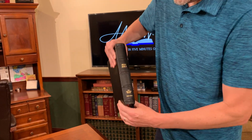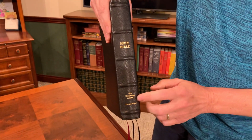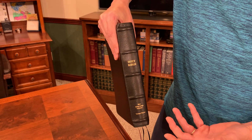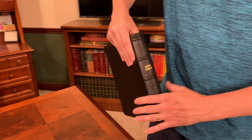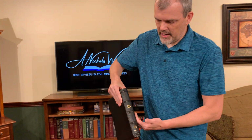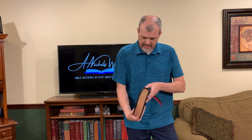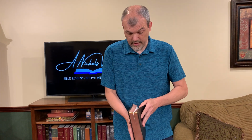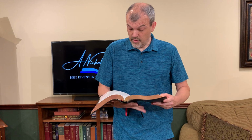One little knock. The spine is a touch off center, especially down here. Stuff like that kind of bugs me, but it's not a huge deal. It's cosmetic, but that is something you may want to take note of. I don't know that it's going to be a big issue, but it is on mine. But goodness, through and through, this thing is everything you could possibly want. If you like the New King James, you could even preach with this.